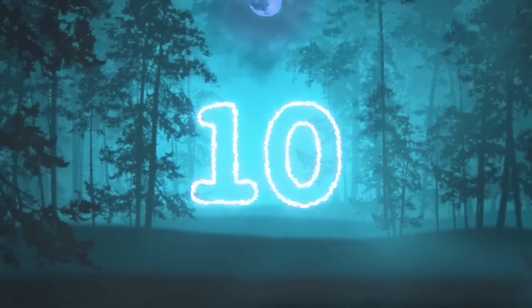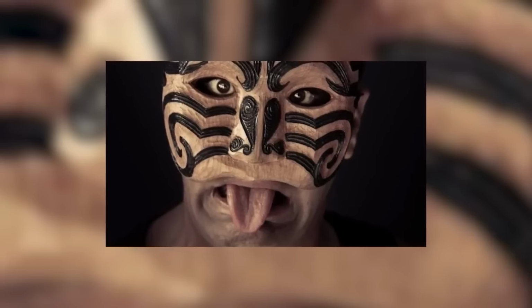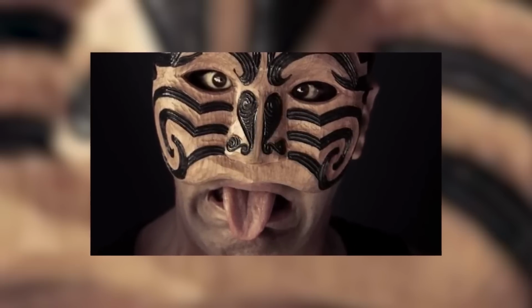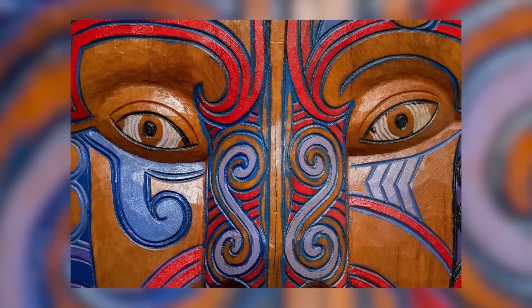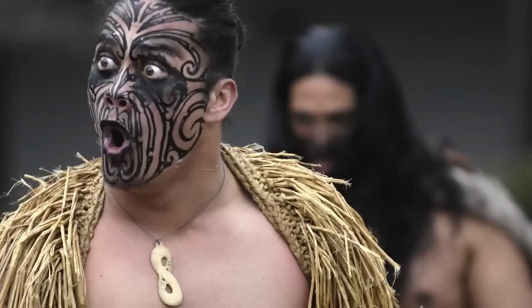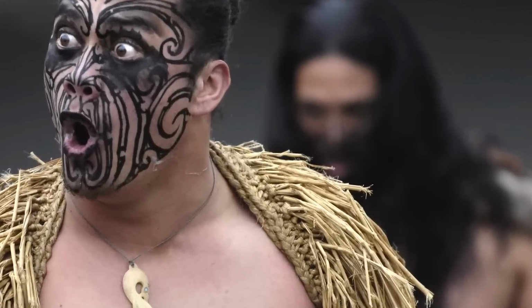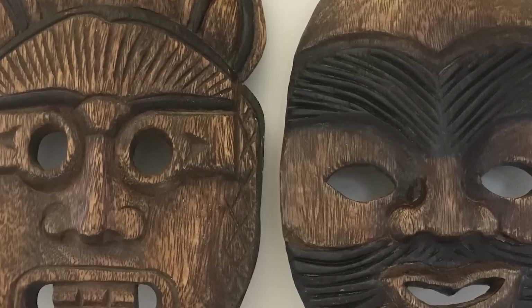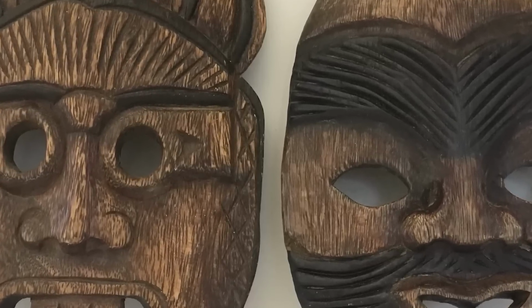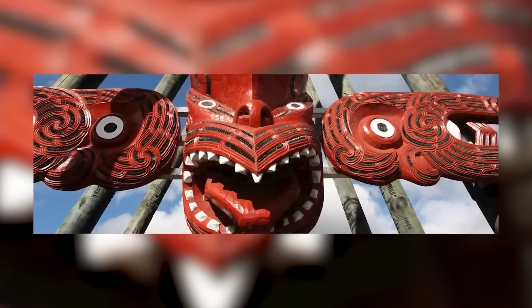Number 10. Cursed Maori warrior masks. Maoris are indigenous people of New Zealand, and according to Maori tradition, the warriors carve and paint masks before a battle, and it's said if they die, their spirits live on within the mask. The warrior mask is an important part of their tradition. Now, Maori tradition dictates that a menstruating woman is tapu or taboo, and so are the masks. So if both of them come into contact with each other, it would invoke a curse.